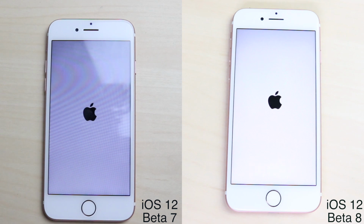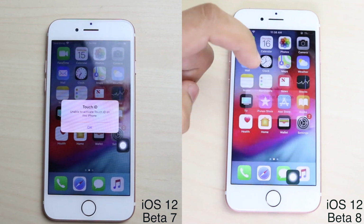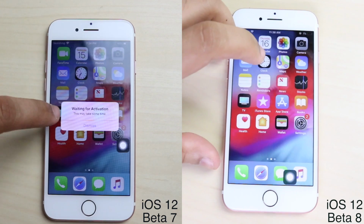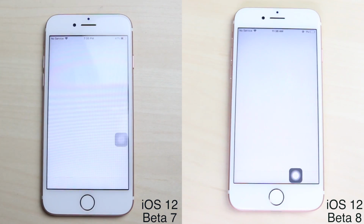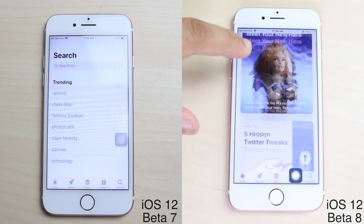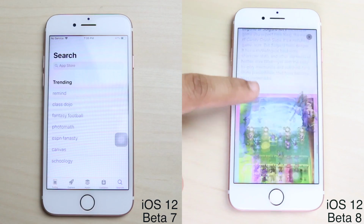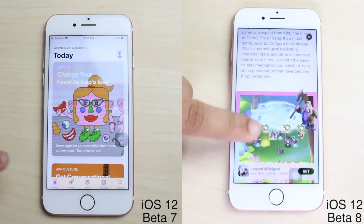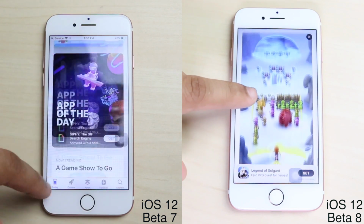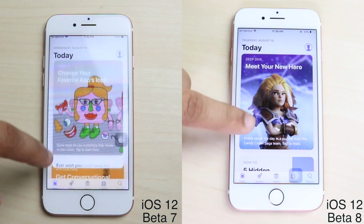So in my boot up test, iOS 12 beta 8 does boot up faster, but that's only because this phone does have the boot up issue. So this phone is going to have this problem until I get another one. I might switch out the hardware or the motherboard or something, but we're just going to have to wait and see. But in terms of booting up the App Store and all that, they're pretty even. Beta 8 might have the advantage here, but in a lot of cases they're both pretty much the same, and I will almost say that beta 7 is a little bit faster than beta 8, and that's actually pretty surprising because at first I thought beta 8 was supposed to be faster.